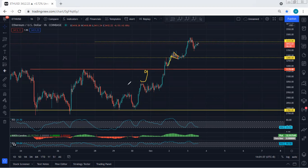Based on higher time frame, the first target we have been looking for was 3280. As we can see, the price broke it, and the second target we have been looking for was 3430. Even for the second target, the price tagged it and started to correct. Now we are expecting to see a deeper correction.